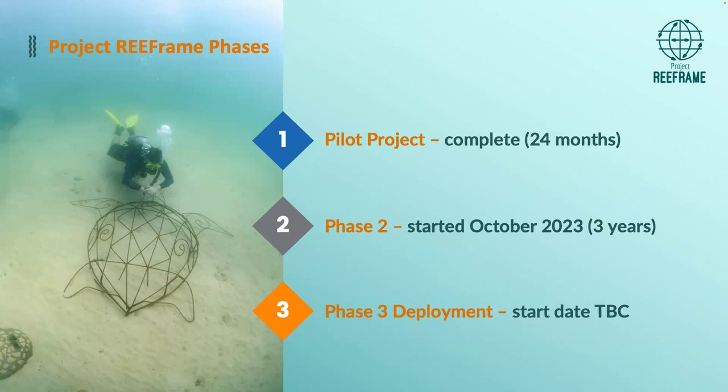We've already got a few structures down, but essentially what we're doing with this one, let me just go on to that. I've got a slightly more detailed slide on that one. And phase three is not necessarily going to be a consecutive phase. Phase three may start midway through phase two being a three-year project. Phase three, and this is kind of exciting, but it's not 100% confirmed yet.